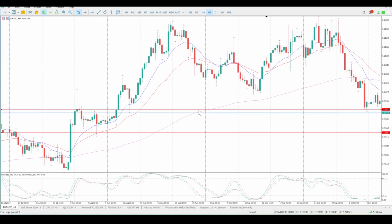Now, in between these two levels that I've given you, the top end here is 109,543, and the bottom area is 108,887. There will be other micro levels, and you can see them here. They're all over the place, right?